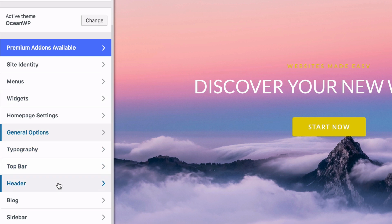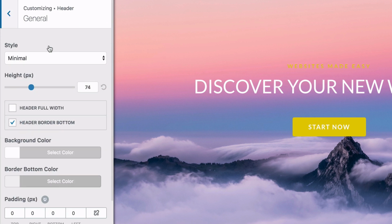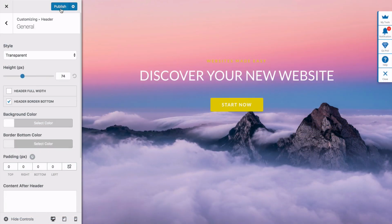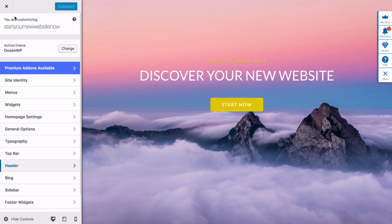Let's go to header and general. And again, you've got all kinds of options here. You can change the background color and border bottom color. Oh, and you want to change style here to transparent. And then publish again to save. And we'll go back again. And you've also got menu here, which we will be doing in a moment. Let's go back and then click the cross to come out of here.